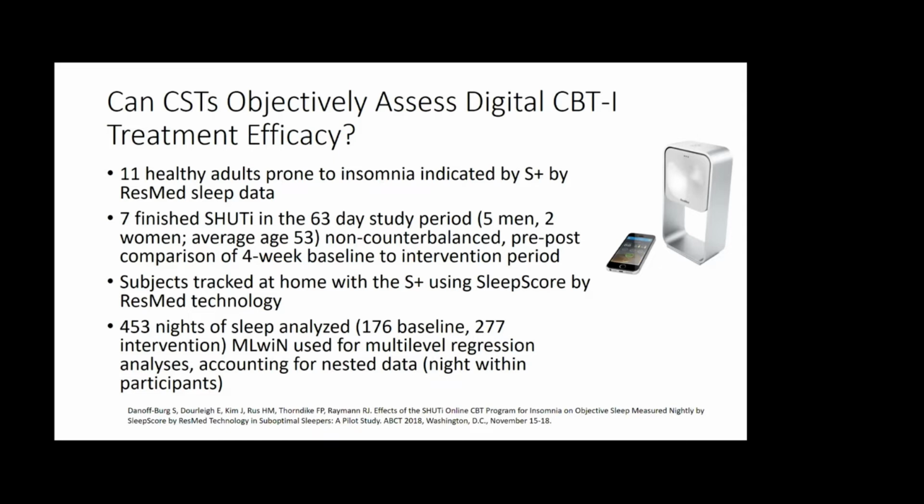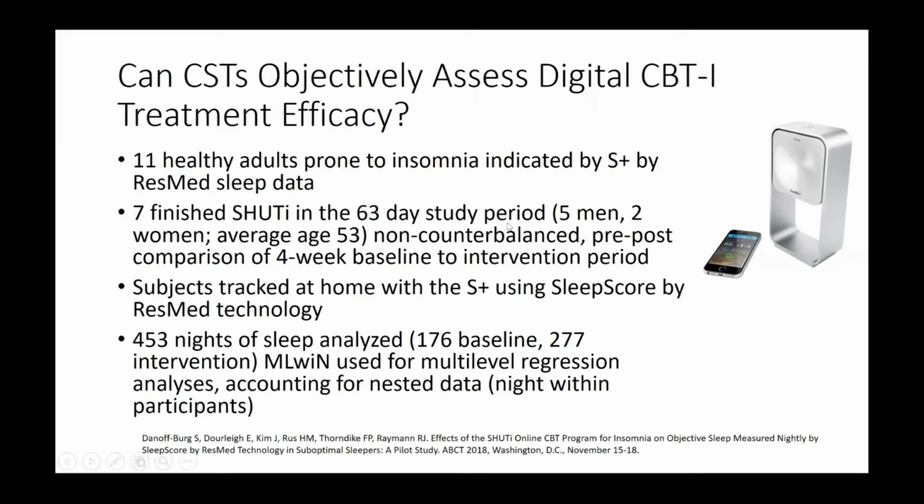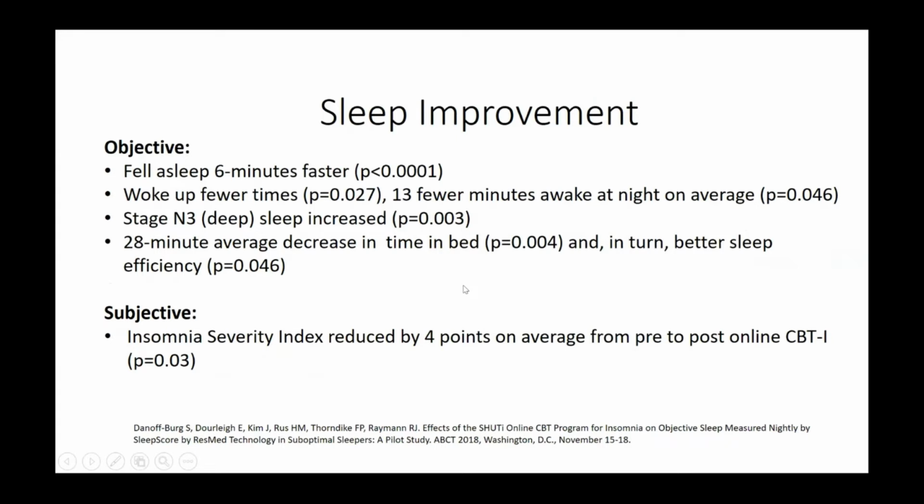This used the S Plus radio frequency device. One of the things about CBTI is that there are not that many people that can provide it. So there's a great need for it, but there's an access problem. Some people have developed digital CBTI platforms that people can interact with that don't require another person on the other end. In this instance, we had 7 individuals that used the Shuti digital CBTI, in a non-counterbalanced pre-post comparison of a 4-week baseline to an intervention period. A total of over 450 nights were analyzed. The consumer technology did show that those that received the CBTI fell asleep 6 minutes faster.